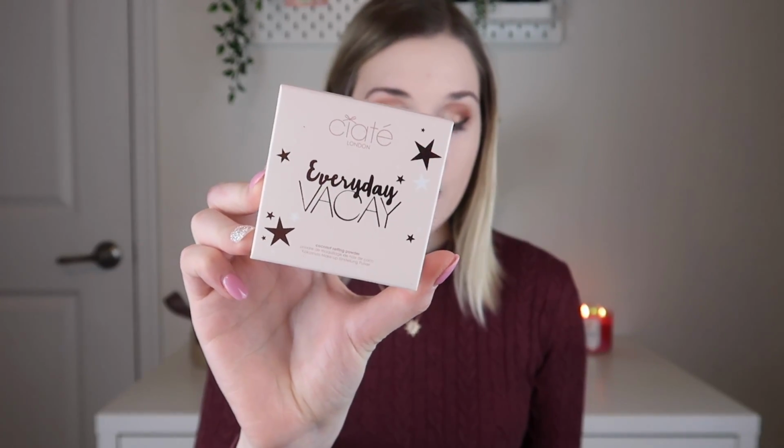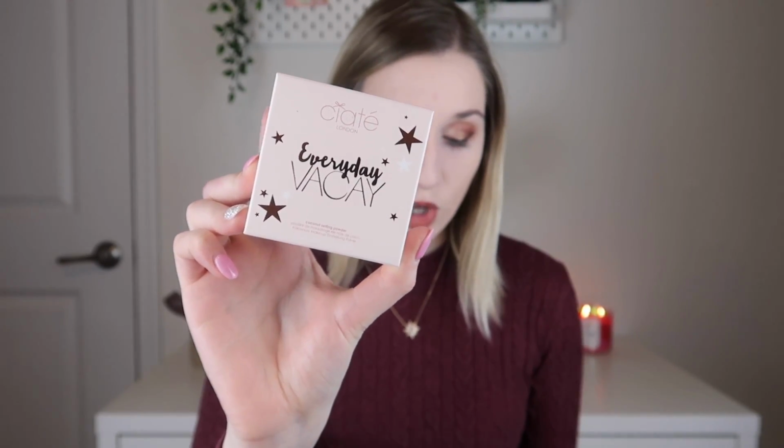Next thing out is by Ciate London, and this is their Everyday Vaca Coconut Setting Powder, and this retails for $22. I've received their regular setting powder before from Ciate London, and honestly I think I have it on my face right now, I can't remember, but I don't really like it. It's not a long lasting powder, but I'm curious to see if this powder is any different at all.